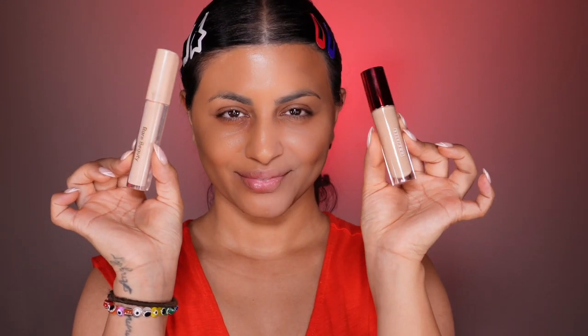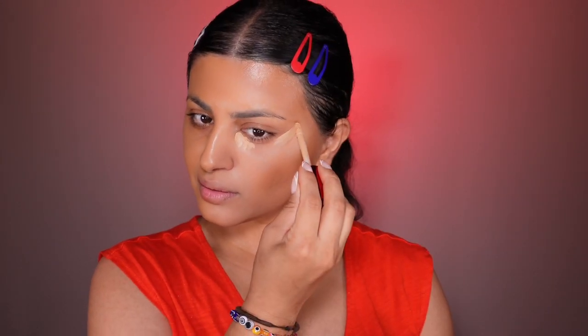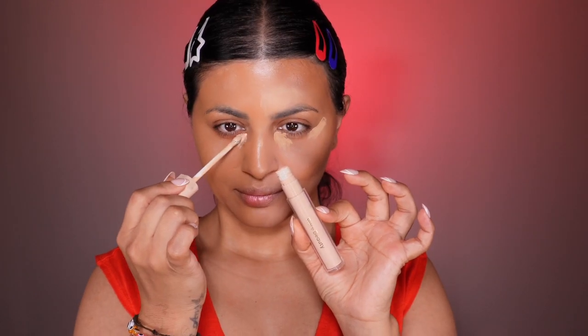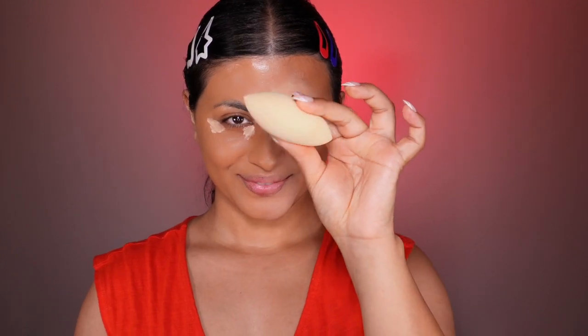For the East Coast, we're going for a lightweight concealer under the eyes, ensuring a natural and radiant finish. And for the West Coast, we're going for a full coverage concealer. If you have any areas that need extra coverage, such as dark circles, blemishes, or redness, use more concealer, or if you don't have any of that, you can just stick with the foundation. You can either use your concealer brush or your beauty sponge to gently blend this onto your skin.